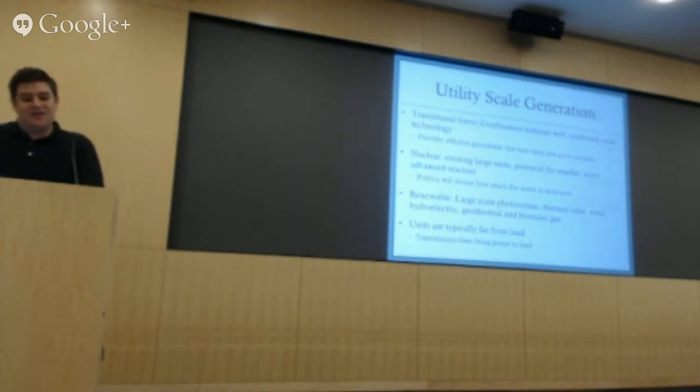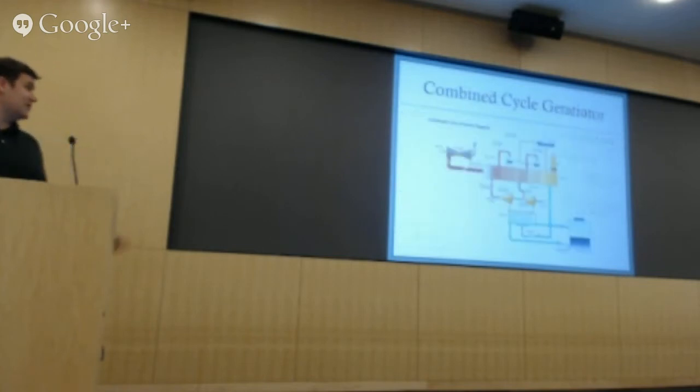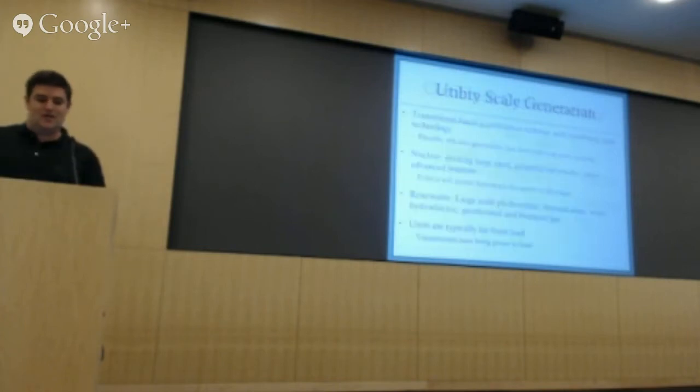So we also, I'm sorry? Is that what they call a peaker plant? Usually a peaker plant is just the combustion turbine. So the traditional peaker is just the gas turbine that's up there. But nowadays they're actually working on some of the peaker plants. They have been adding the steam turbine portion to the plant.